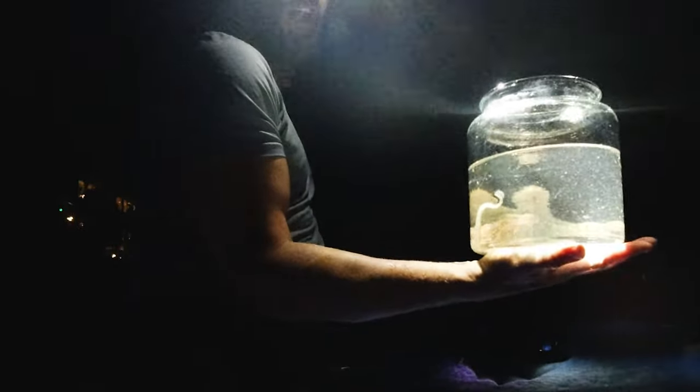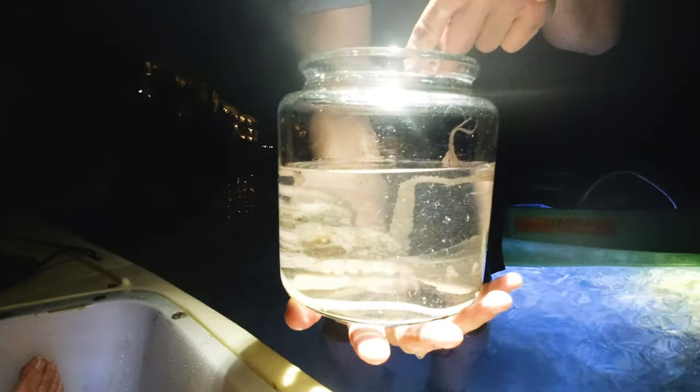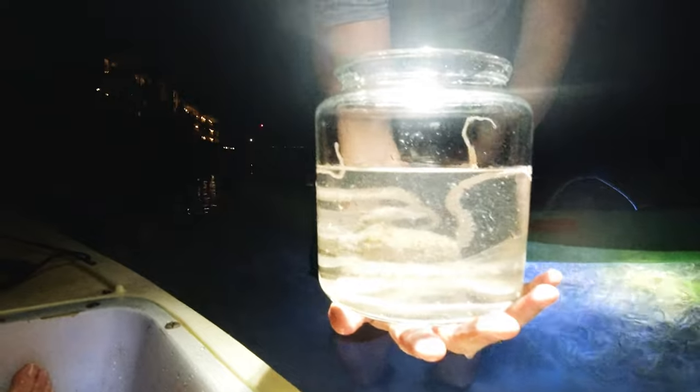I got a little one with me. This is a Caribbean reef octopus. As far as octopus go, they're one of the most colorful. And inside their skin, they have a bunch of muscle-driven color packets called chromatophores. And they're just pigment cells that they open and close, and that's what they use to change color.